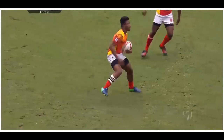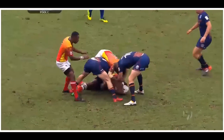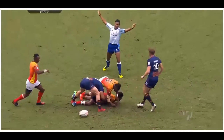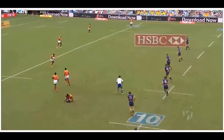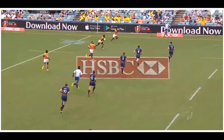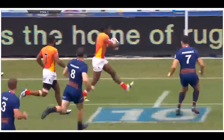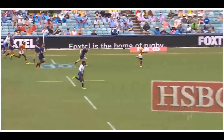Glass goes over the top. Runner and not rolling will be the call against Scotland there. So poor discipline here from Scotland creeping in and gifting Papua New Guinea a chance to try and make it work with ball in hand. The nice stutter step at the line from Tatut, and they're going to go through.